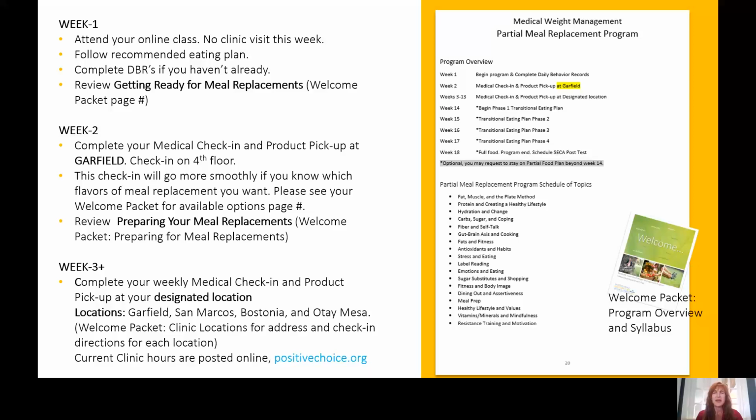You will go at Garfield to the fourth floor to make your payment and order your meal replacement flavors. And it's always a good idea to be familiar with the flavors ahead of time to make the check-in go a little more smoothly. See your welcome packet for product information and the flavors that are available for you. When you do your medical check-in, you will receive your medical instruction letter and program materials. Be sure to review preparing your meal replacements and medical instructions and overview in your welcome packet so you know how to safely use the meal replacements.